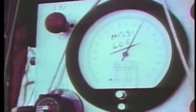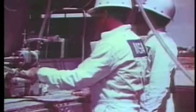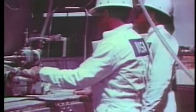Hydrogen peroxide fueling. This is used in the spacecraft attitude control system. The first day's countdown was completed with this operation. Very early in the morning, May 2nd, the final countdown is underway. Liquid oxygen for the launch vehicle.